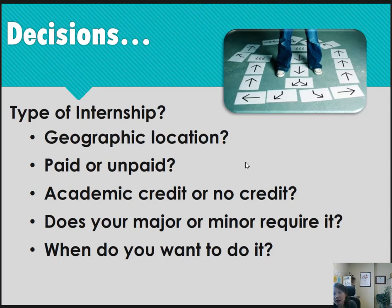Academic credit or no credit: there are some majors that do require internships for academic credit as a contingency for graduation. So if your major is one of those, then you definitely would want to be seeking your internship for credit. Some majors encourage internships for credit, but they don't require it. And then some majors don't even offer internships for credit at all. So that is a big question to consider. And think also just about the general kind of position that you're looking for.